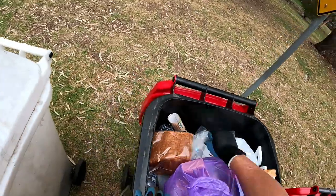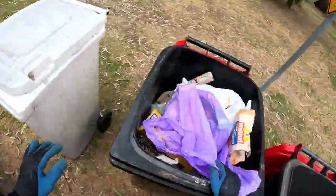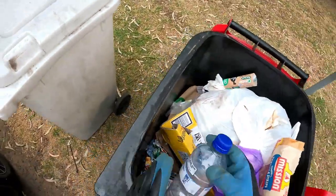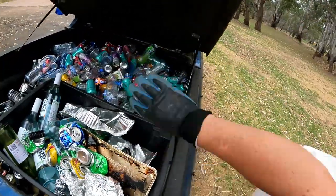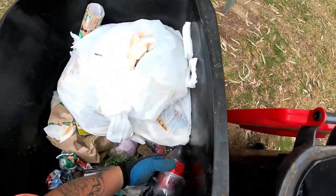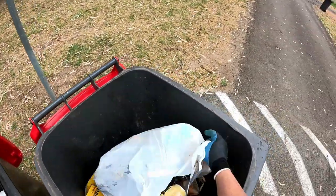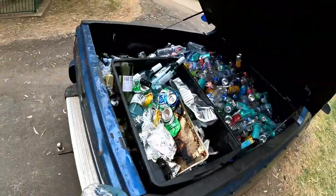There. Half a loaf of bread. Why don't they take it home? Take it with them at least. Up there. It's empty. Whatever that is. Can there, they're always on the bottom, always. Why? I don't know. It's the first thing that they empty out, I suppose.